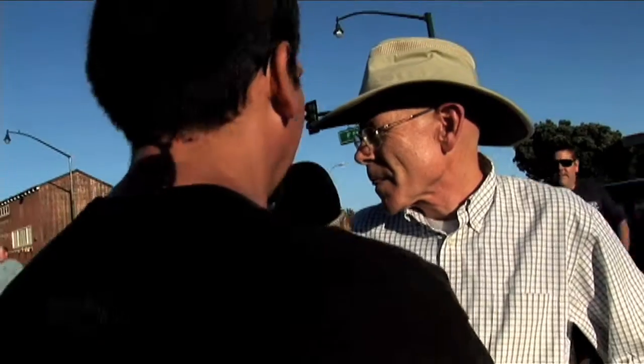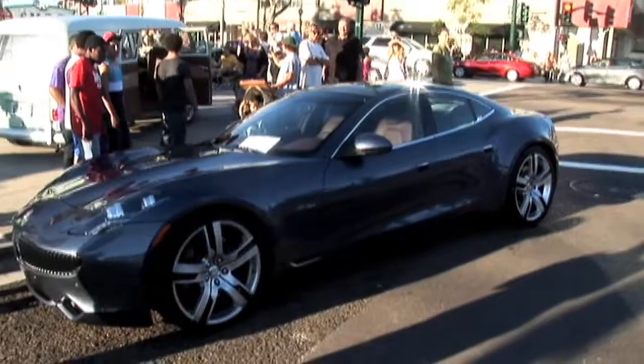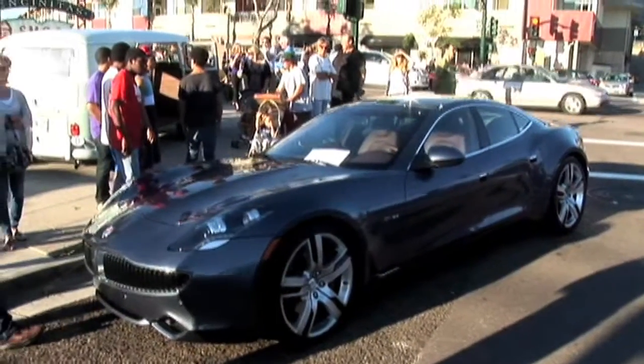So what made you want to buy one of these cars? You know, I was intrigued by the technology, and I wanted a unique car and one that really looked good and was fun to drive. And this car fulfilled all of those criteria.